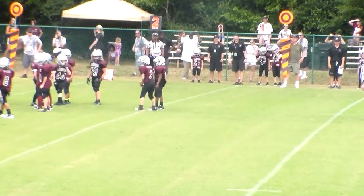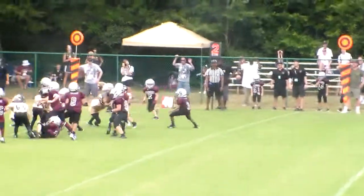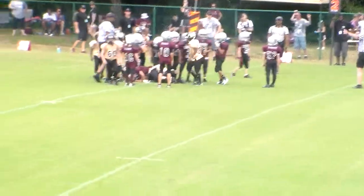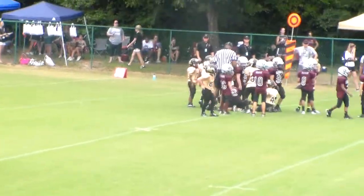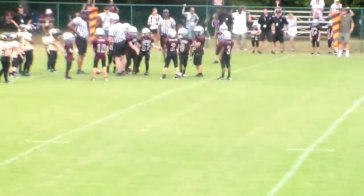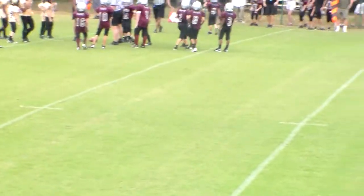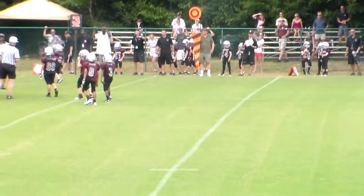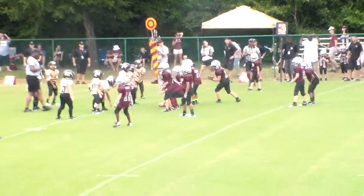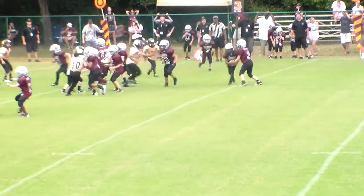Here's the snap. Number 2 for Zaddy with that carry. Got to the line of scrimmage, maybe picked up 1. Mackey and Cobb in on that tackle. It's going to bring up 3rd down and 6.